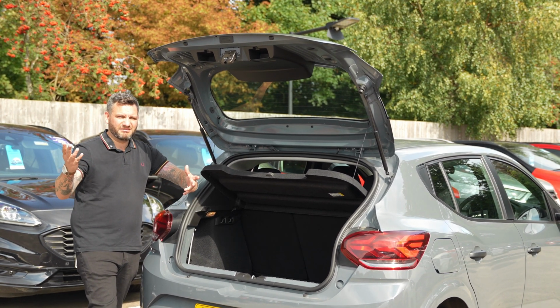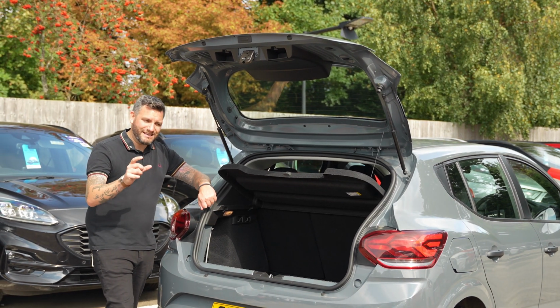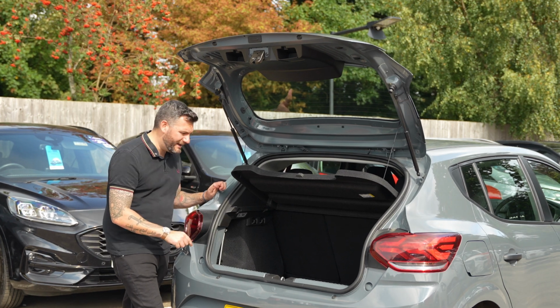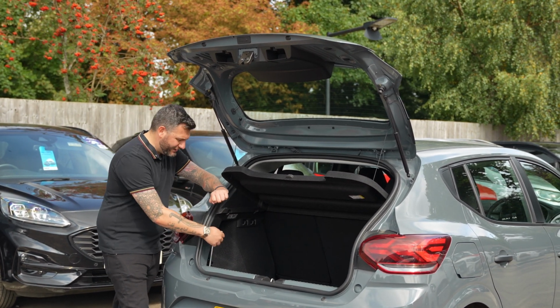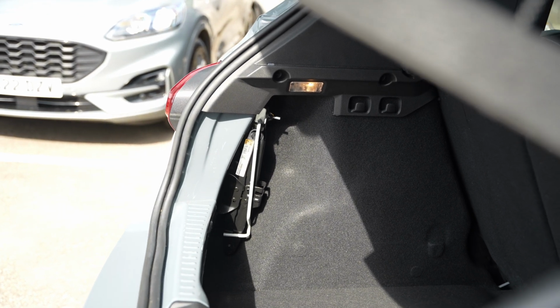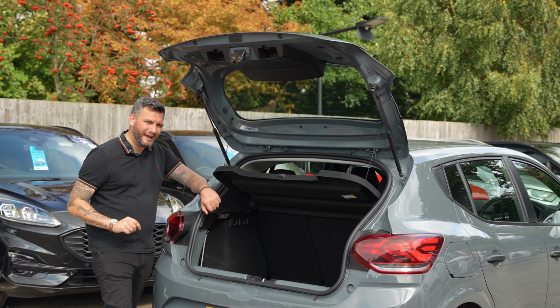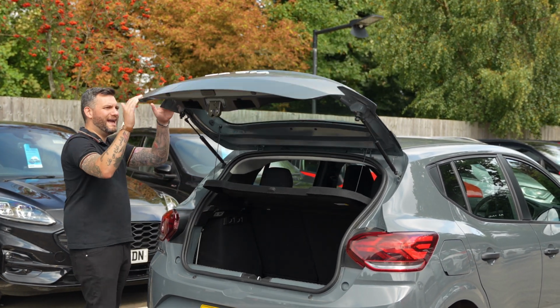Moving to the back of the Sandero, a 328 litre space for you to put suitcases, dogs, several cats, I guess, but that puts it just above the Citroen C3. It's got a full-size spare wheel in this particular one that we have here at Big Motoring World, with your jack and your towing hook actually bolted into place on the back here, so you're never going to lose them. But overall, a very useful space, particularly as this is more likely than not going to be your family hatchback.